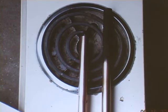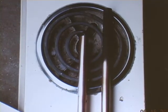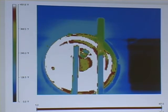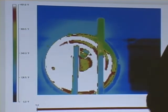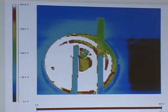Okay, go back to the picture. Here's two pieces of pipe. This one's down in the 130 degree range, this one's up in a 369 degree range. Same pipe. Anybody have an explanation? I hope not. That's my big surprise. Let me go back to the picture.